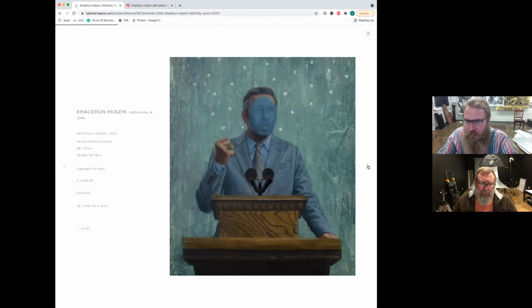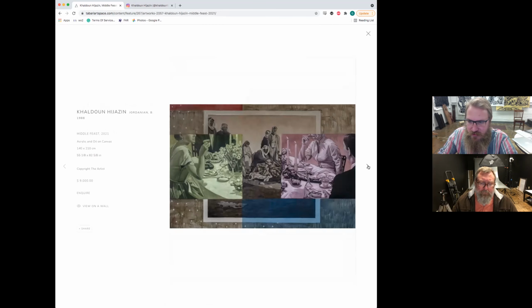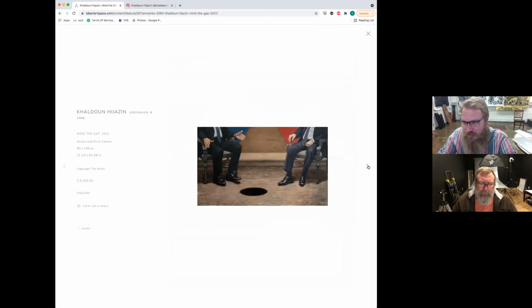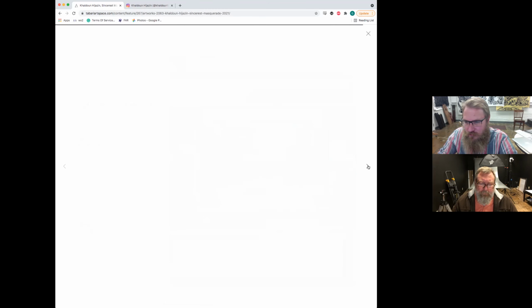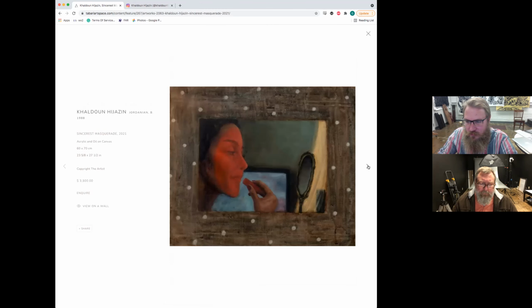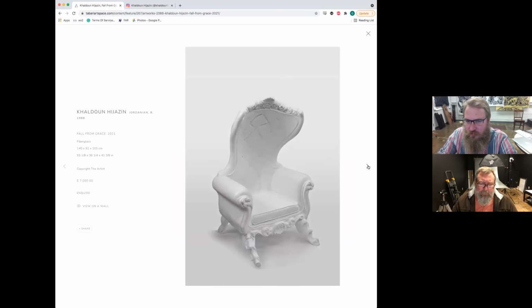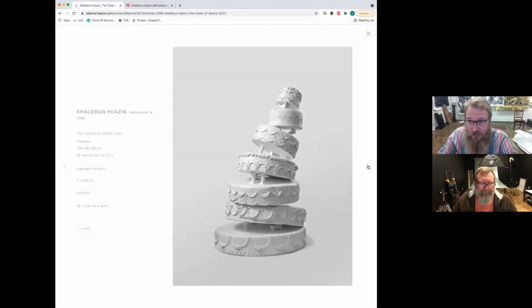I love the mix of textures in the backgrounds along with very good and rigorous figurative painting. Some sort of bowing chair.